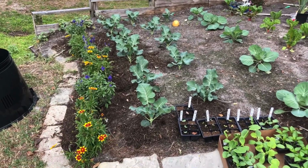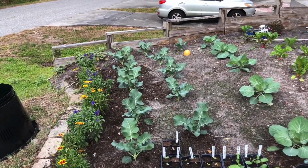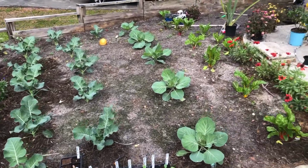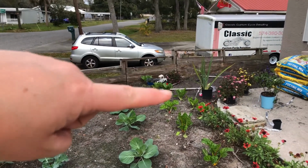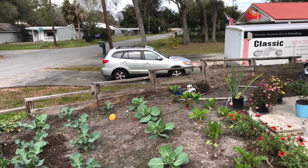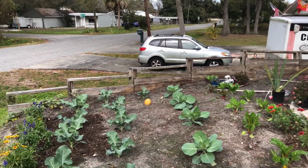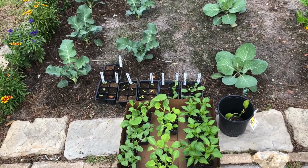But we planted some flowers that we got on the Dead and Dying rack at Lowe's. All of our broccoli plants out here are doing really well. We also have the row of cabbage, some rainbow Swiss chard. That row back there is going to be some romaine type lettuce that we are just going to be pulling leaves from and eating as it goes. And then down here are all my babies.